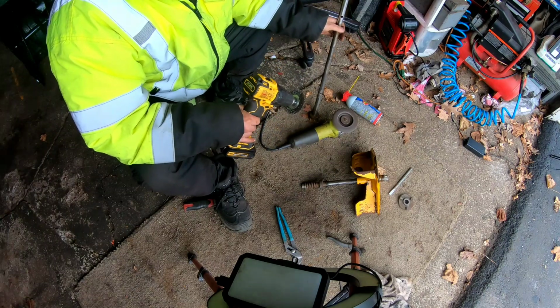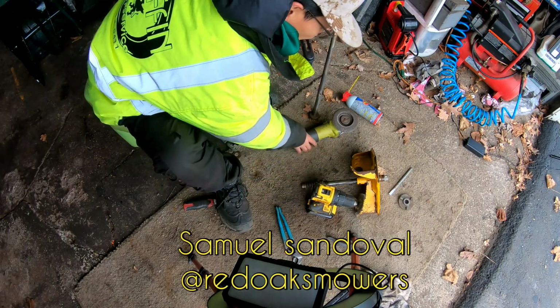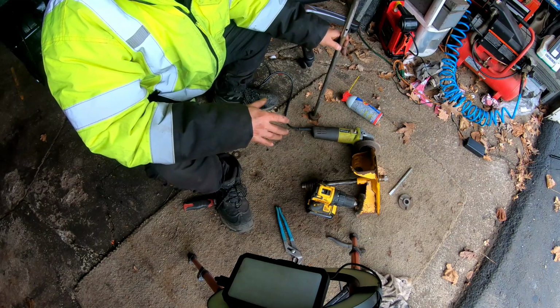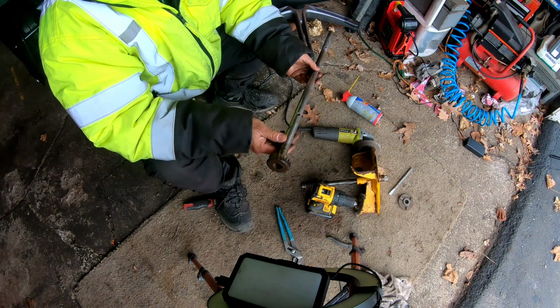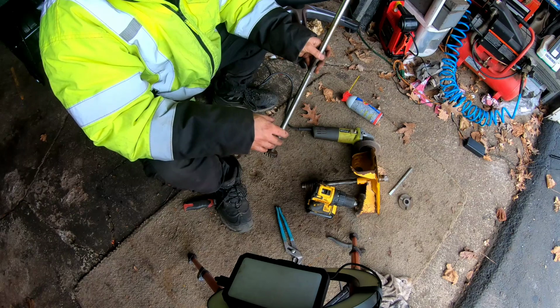Thanks to my friend Samuel Sandoval over at Red Oaks Mowers for the drill. And he also got me this. So thank you very much, Sam. I promised you since you first bought me gifts that I was gonna use them on all my videos, and I do. That's pretty cool. Now all I need to do is wait for my parts, and looks like we can get this thing assembled.